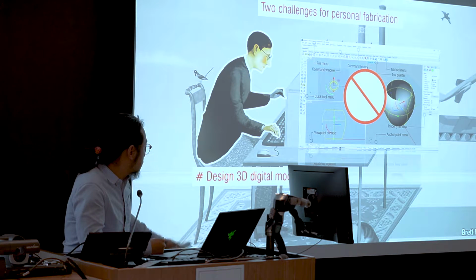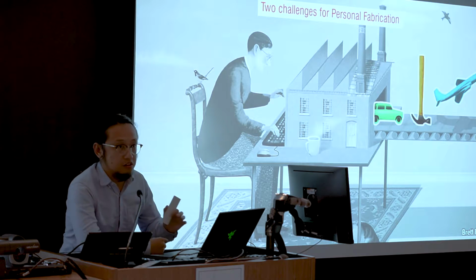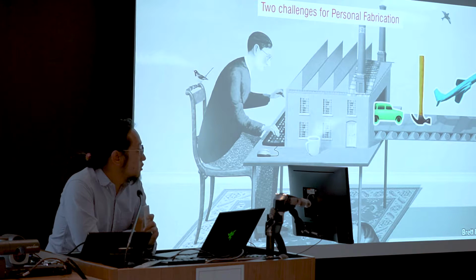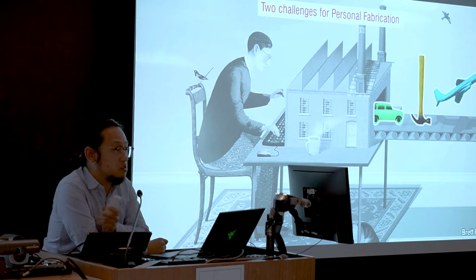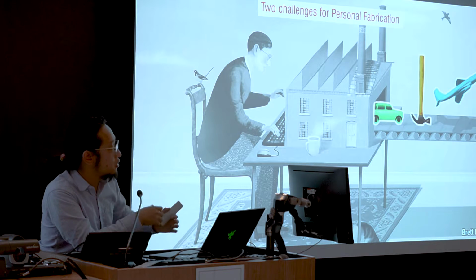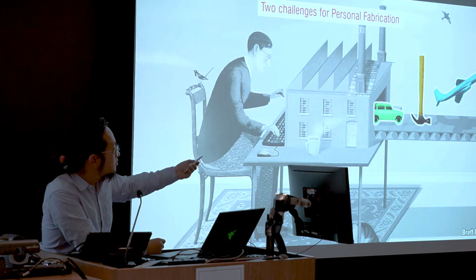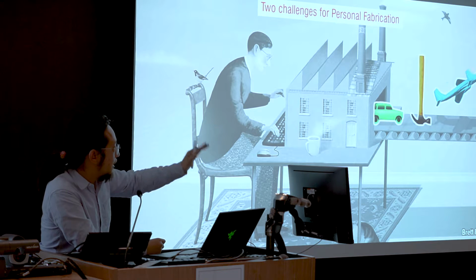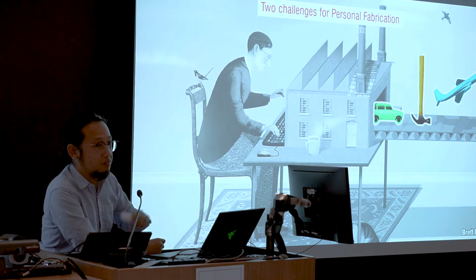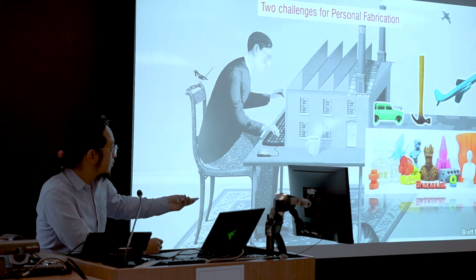The second challenge is the things we can print with today's 3D printers, especially those commercial off-the-shelf 3D printers. They're pretty limited in terms of what we can print. These are things we hope we can print in the future. For example, a flat model that, after printing, can directly fly out of the 3D printer, or a car that can drive out of the 3D printer after it finishes printing. But what we can do nowadays are things like that.